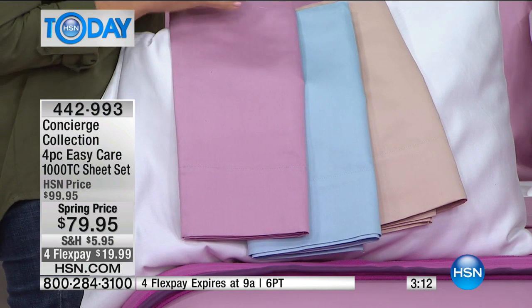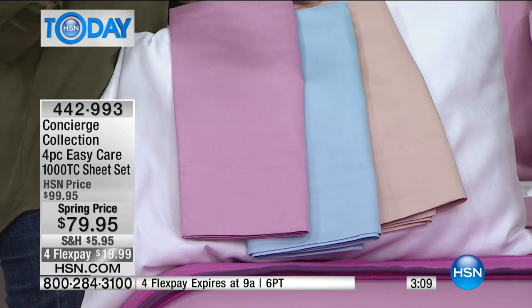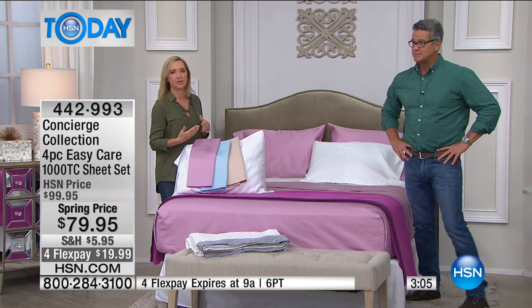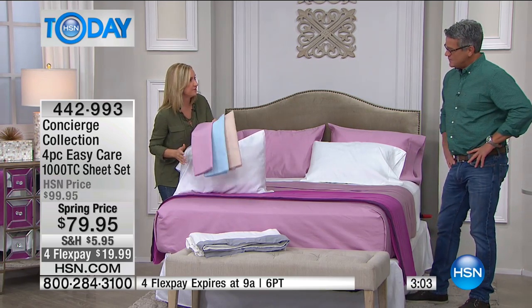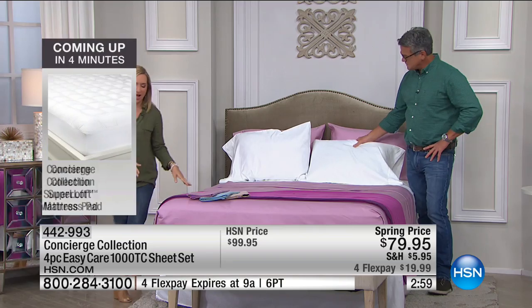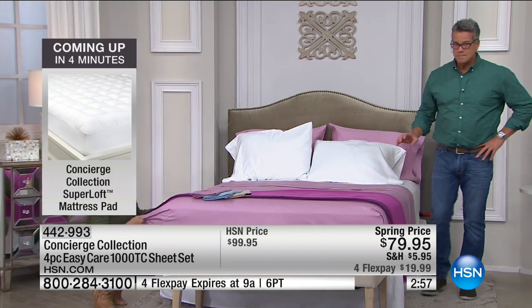I've learned that. The things you use every single day, get the best because you really want to be able to enjoy it. Let me show you one other thing because I know we have Super Loft coming up. One of our favorites, one of your favorites as well. These will accommodate that deeper mattress.